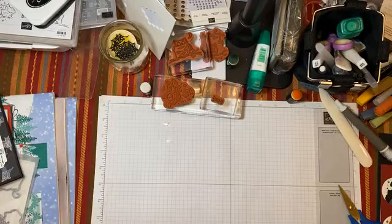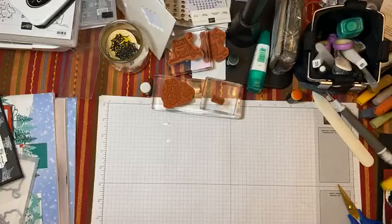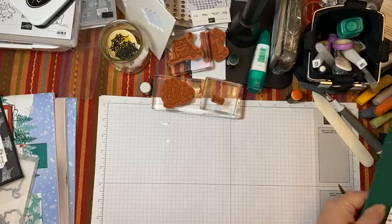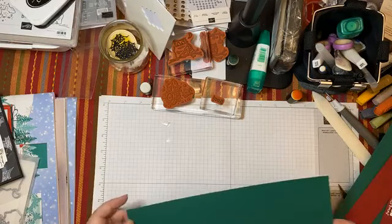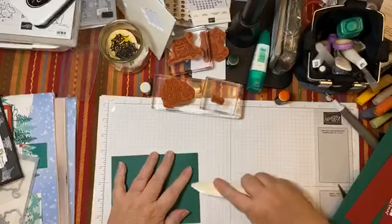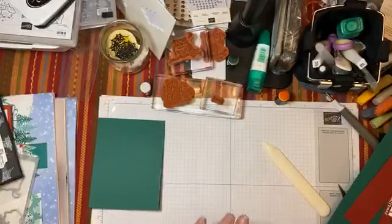Our next card kind of has a similar technique, but it's going to look a little different. We're using a piece of Shaded Spruce, 4 1/4 by 11, folded, scored at 5 1/2 and folded. So that's our card base.